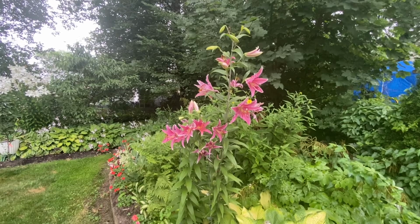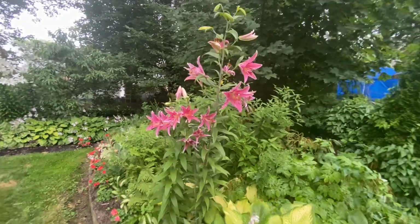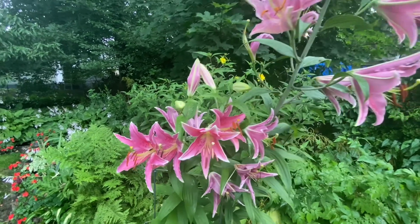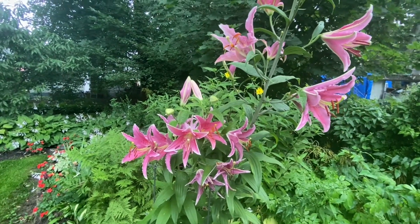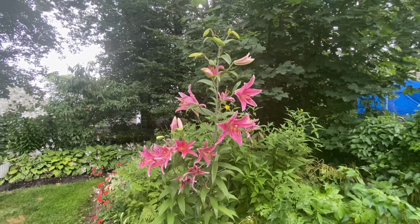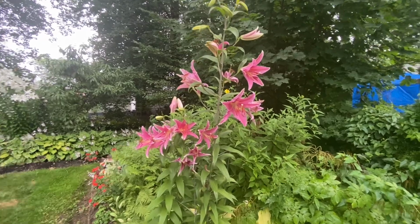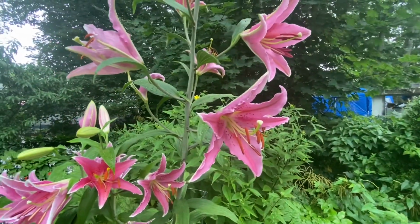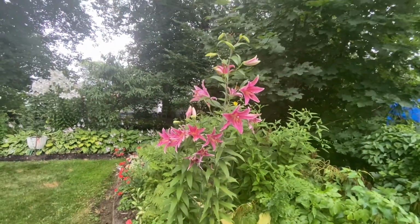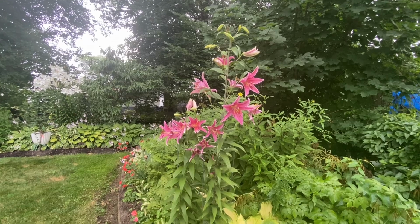Speaking of lilies, I have this lily patch right here of these beautiful lilies that have opened up in this bed. I got these bulbs from Costco, and I planted them a long time ago. One of my early bulbs, and they have returned, and they look strong and healthy and absolutely pretty. They almost look like a stargazer lily, but they're not. It's a different type. I'll have to look at my old videos to see what the name of it is.